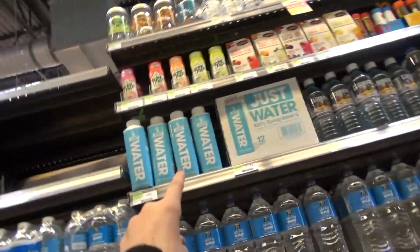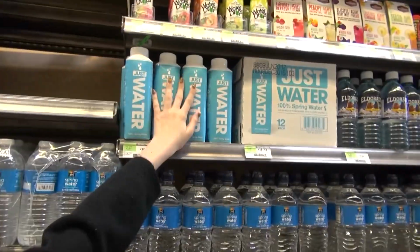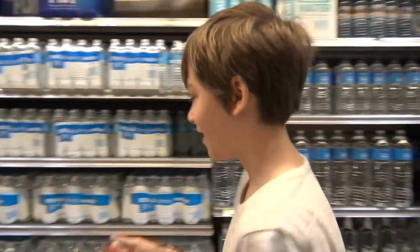Do you wanna get some just water, Daddy? This is what they had at the fashion show. Yeah, I think we should do a box. Because last time they had coconut water, they realized that was disgusting, so they changed it to just water. Just like right on the other side. All right. Done. It's more fun that way.